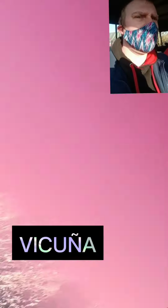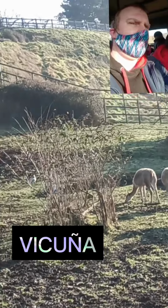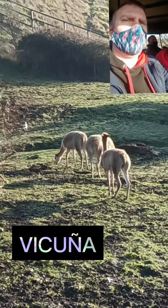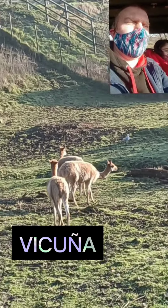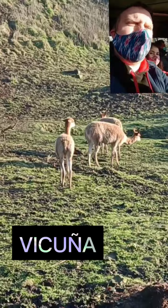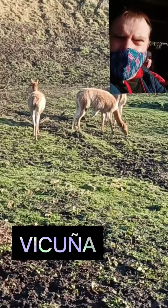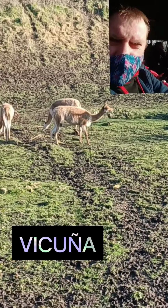And then on the left here, these non-moving animals, these are actually called vicuña. And the vicuña are from Peru. And they produce the warmest, softest, most exquisite, most expensive wool in the world. And it's so important to Peru that they feature them on their national flag. So that's the vicuña.